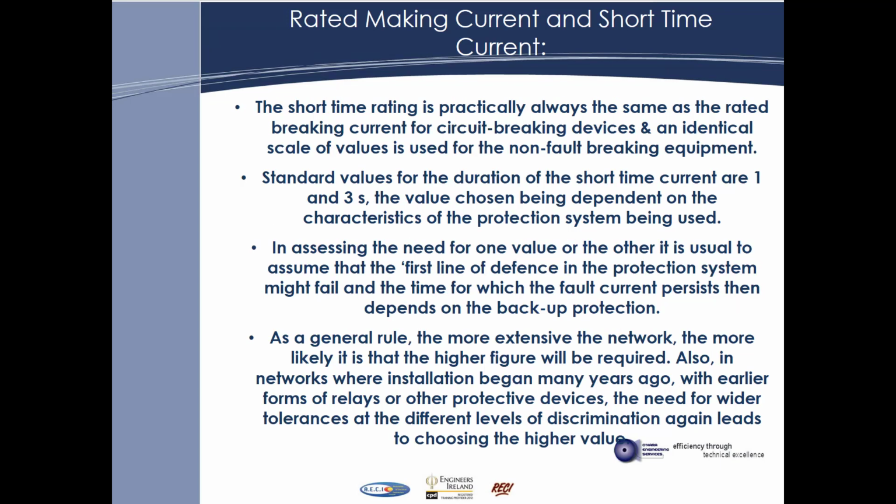The short time rating is practically always the same as the rated breaking current for the circuit breaking device, and an identical scale of value is used for the non-breaking fault equipment. The standard values for the duration of the short time current are 1 and 3 seconds. The value is chosen dependent on the characteristics of the protection system being used.